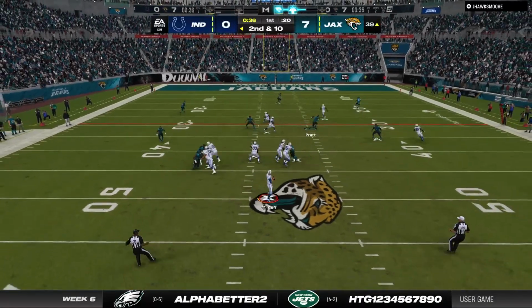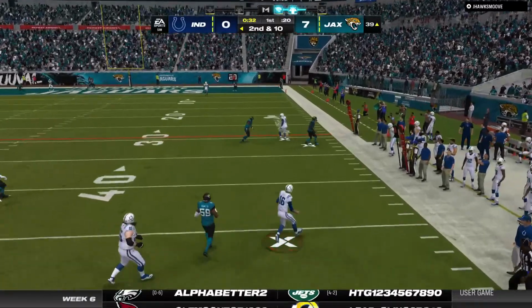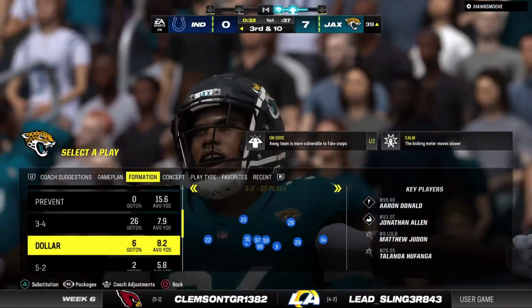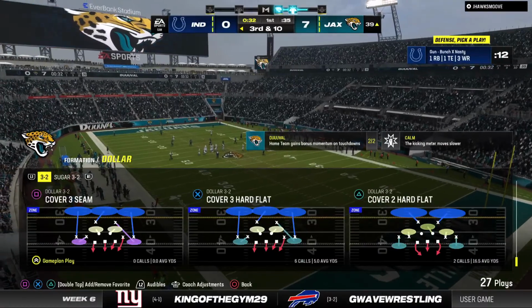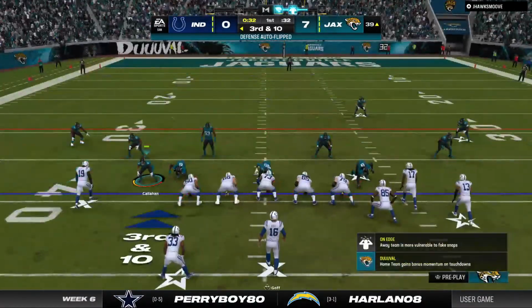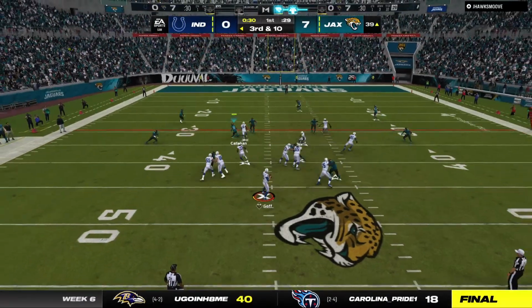Again, Goff, eluding the pressure, right. And he'll just get rid of it. They'll give him some different looks here defensively in the early going. He's only hit 2 of his first 5 passes. With a big 3rd down coming up, he's hoping he's got a play dialed up that can take advantage of whatever the defense throws at him. Now they face a 3rd and 10 after back-to-back incompletions.